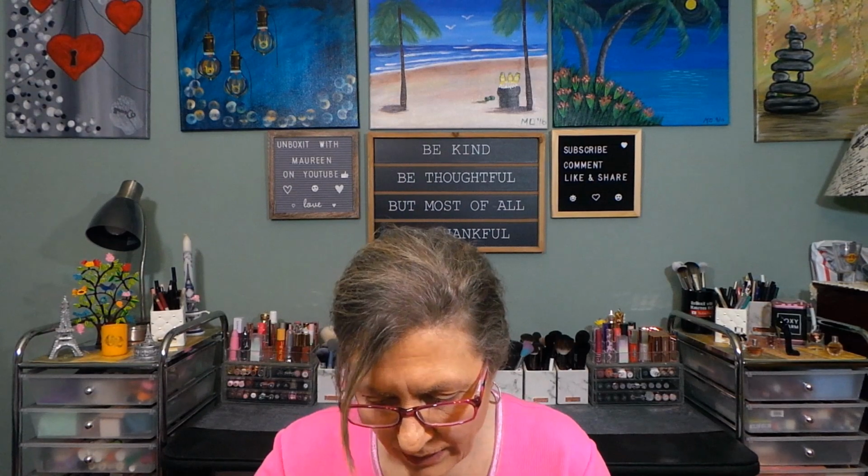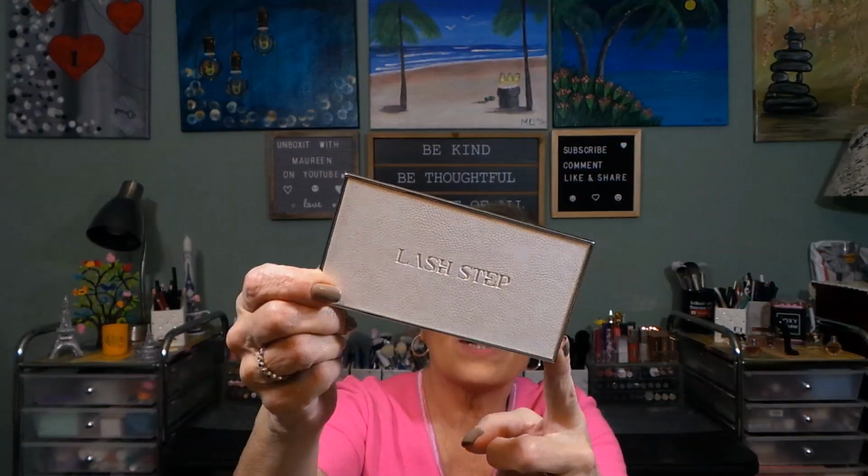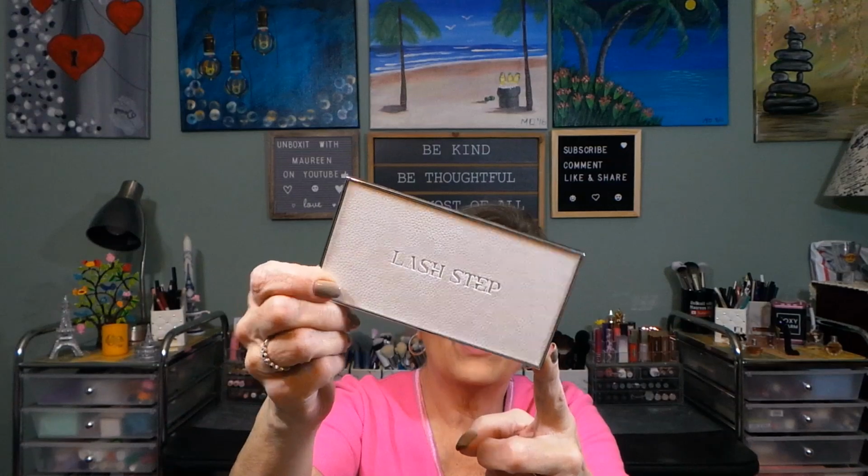I have no idea where it is. Oh, right here. Is my palette from Lash Step. And this is Mad About You. I did swatch this on Swatching Sundays already.